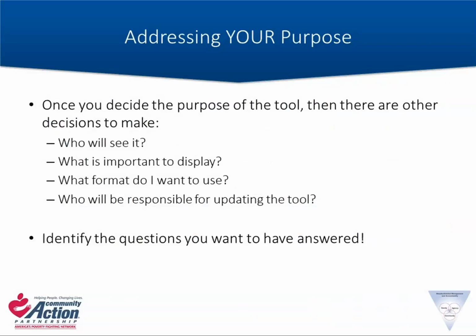Again, who's going to see this? Once you decide your purpose, you want to know who the audience is, what's important to them, and then what format. And then this really important one about who's responsible for updating the information. And then all of this goes to tell what questions you want to answer. So that will help you with your performance reporting.